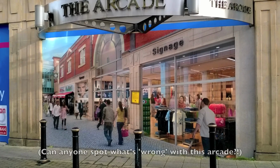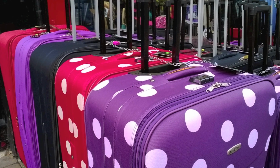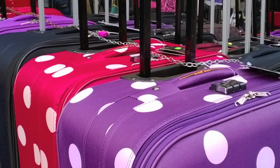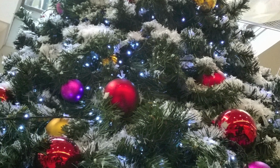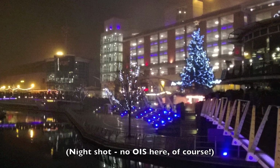There's a rather average 5 megapixel camera. Here's a few still samples for you to look over. It's still a Nokia unit and also still capable of 1080p video capture, which is not bad at this price point, and a 2000 milliamp hour battery.